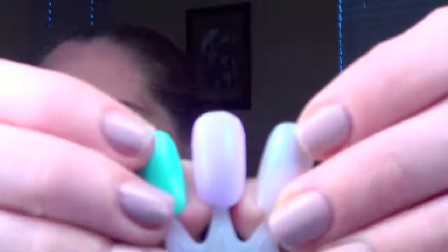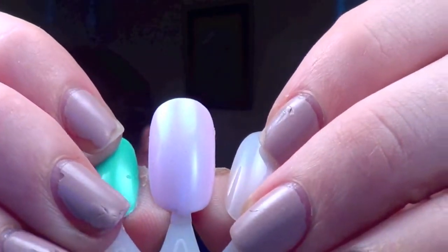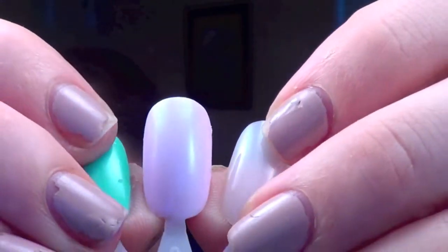This is a 2-coater. Don't know if you're going to be able to see it, and again, you might just want to see this one in person, but it's got that slight blue-green running through it, which I love. I think that's so cool. So this one I really like, and you can see that chrome flash. You just have to look closely, but this one is one of those that I know that I'm going to want to wear a lot just because it's so subtle, but it's still fun.